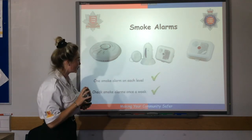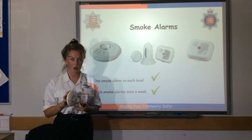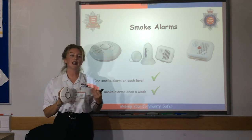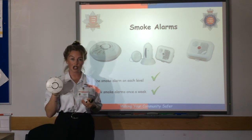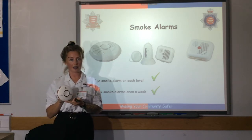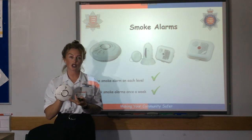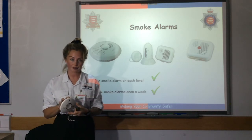What I also want you to do is get your adults to test them at least once a week. If they can't get them tested once a week, then at least once a month. Now there's a special way in which we test our smoke alarms. I'm going to show you how to do it in a minute. But do I want you to test your smoke alarms yourself, Year 3? The answer is no. And the reason being, if you go and test your smoke alarm at home without your adults knowing, they could think that there's a fire.